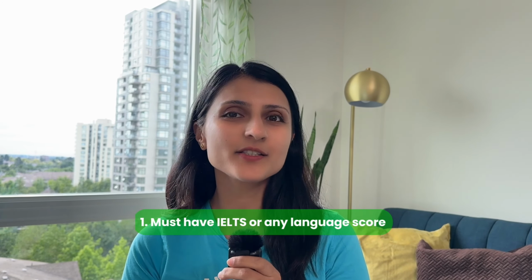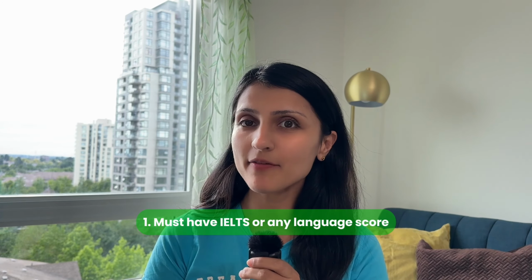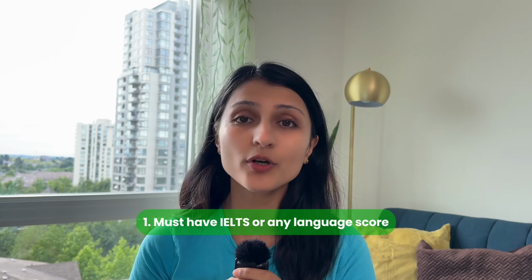So the first eligibility criterion is you must have an IELTS or any language score of CLB minimum 4. And CLB minimum 4 means IELTS somewhere around 4.5 to 5 band. Even less is also considered. So I'm just going to put the table over here in terms of CLB 4. How much band score should you be getting in CELPIP or in IELTS?